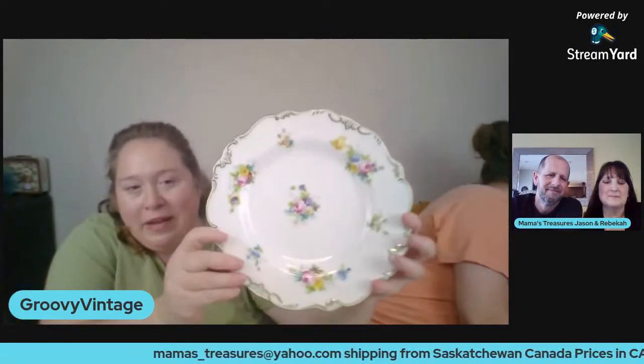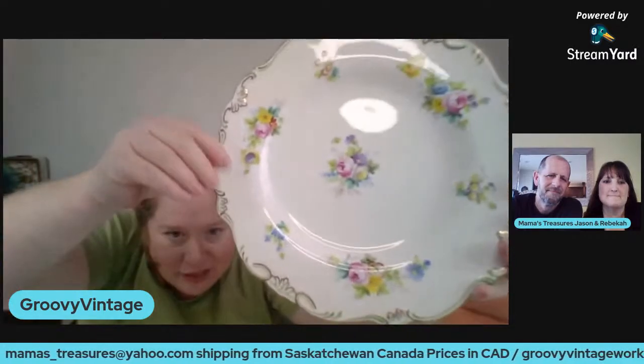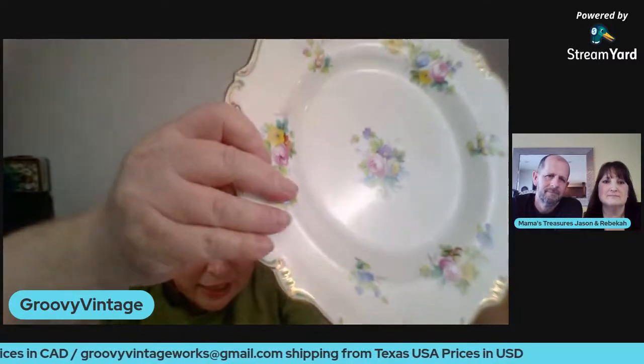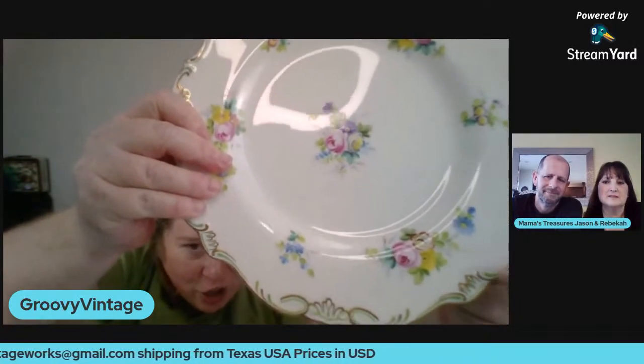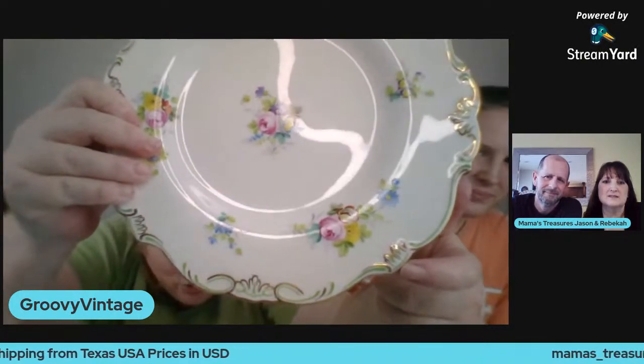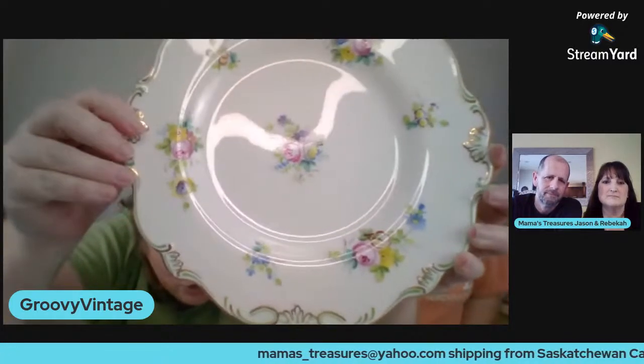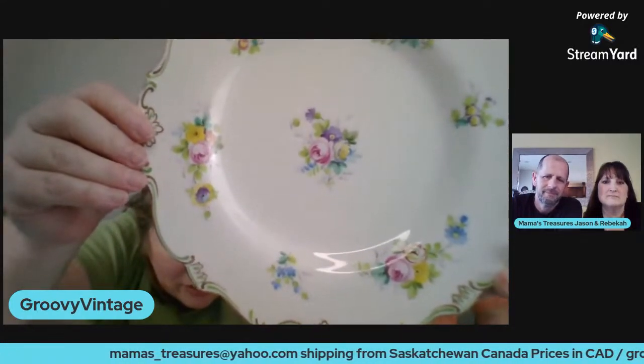I don't normally pick up decorative plates, but this one reminded me of spring and Easter. I thought it'd be cute with a candle on it. And it's got this real pretty gold and green around the edges. And none of it's faded. It is so pretty. And then it's got the roses and the blue flowers. And on the back, it says it's made in England, Philadelphia, and Caldwell Company.